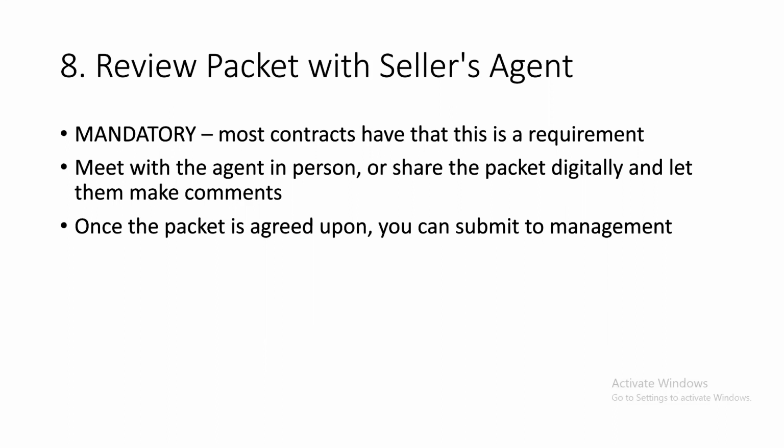And again, you might be like, oh, my client is very secretive about their finances. No one's going to talk about this, right? Again, this is something that stays between the brokers. Again, if you need me to review the package, I can definitely do that. What I always say is meet with them in person or share the packet digitally, let them make comments, right? They'll say, okay, change this, change this, change this. I don't like this letter. Can we review it? And again, once the package is agreed upon, you can submit it to management.